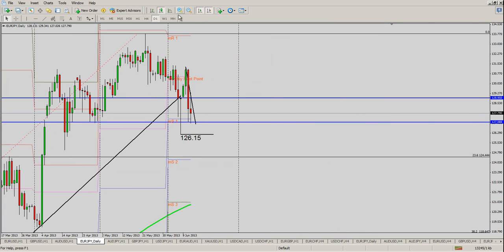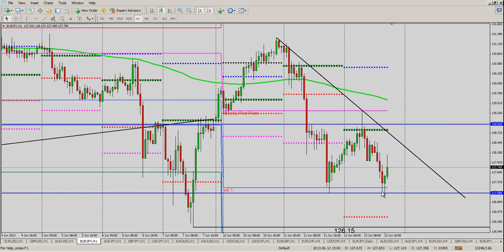Now, what I'm looking for on the entry side of things is, one thing that we could start off with is an entry against these lows right here, because we have a nice double bottom. We have today's low and yesterday's low. Seems to be holding pretty well. Very nice little double bottom there, so that would be a good level to start trading against.